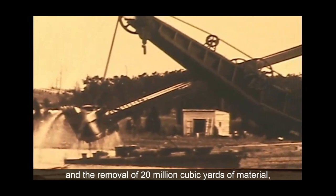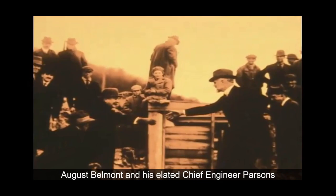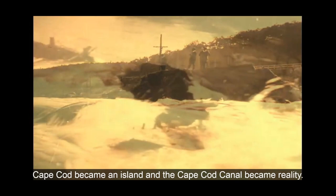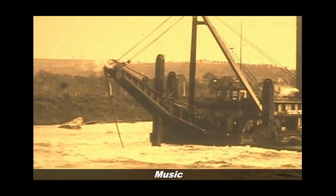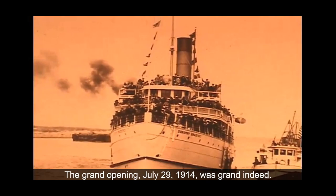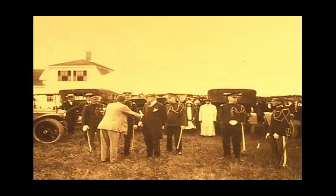Only Foley's Dyke separated the waters of the two bays. August Belmont and his elated chief engineer Parsons shook hands at this last dyke. And when the waters poured through and mixed for the first time in history, Cape Cod became an island, and the Cape Cod Canal became reality. The grand opening, July 29, 1914, was grand indeed. Many dignitaries, including the young Franklin Delano Roosevelt, were there.